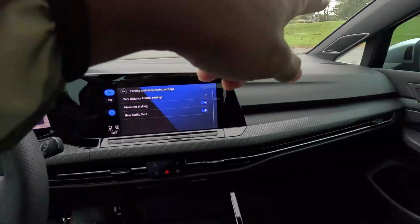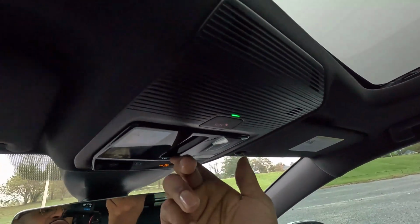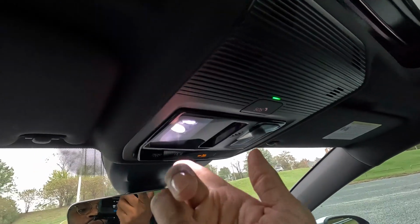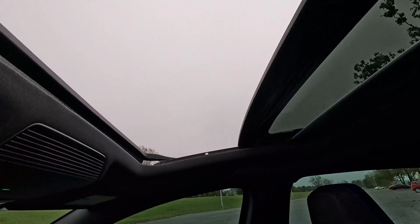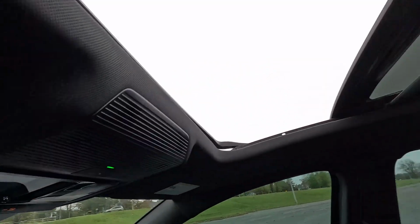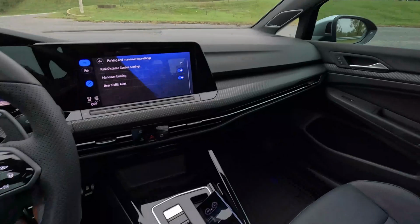Harmon Kardon speakers in this vehicle, and then if you want to control the sunroof, there is a touch panel almost. You just kind of swipe back. Lights are also touch control, and the sunroof goes all the way back over the vehicle to give it that nice sporty look. But as far as the interior space, guys, that is pretty much it.